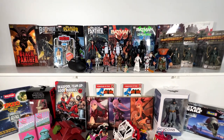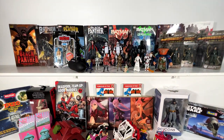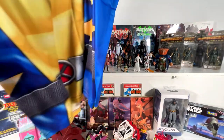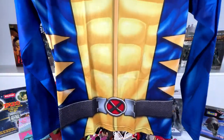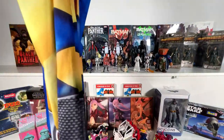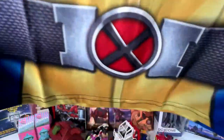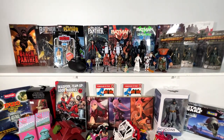And then we have an item of clothing. A t-shirt, I think. Oh, I see what it is. That's quite cool. It's a long sleeve t-shirt. It's size large. And it's an X-Men costume. More precisely, a Wolverine costume. All over print. That's very cool. I don't know where to put that. All right, calm down. I can almost hear you telling me where to put that. That's that box emptied.